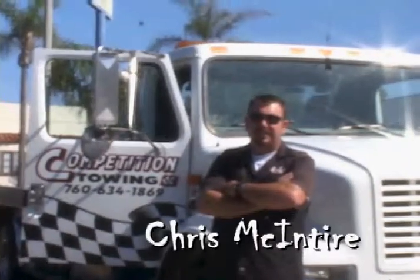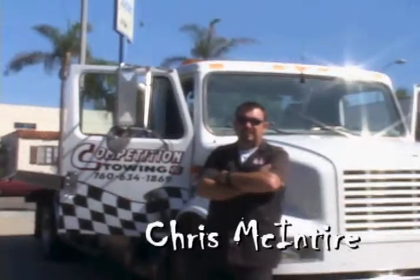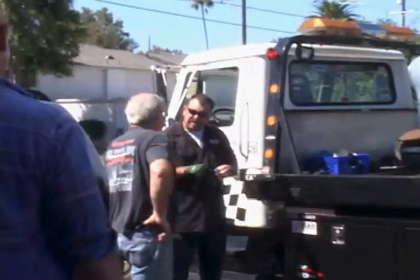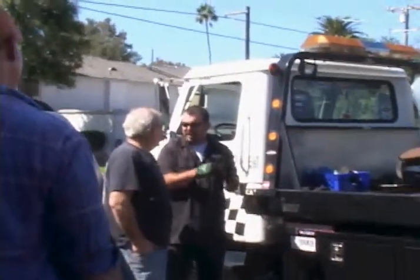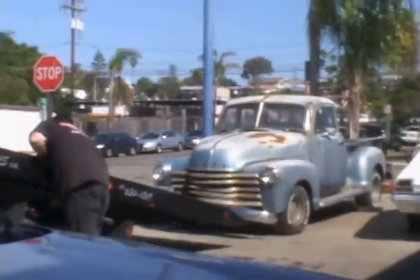My name's Chris McIntyre. I own Competition Towing. I've been towing for 21 years locally here in North County, and towed for the local sheriff department for years and the CHP. Got tons of stories. But I got my own truck about 12 years ago.